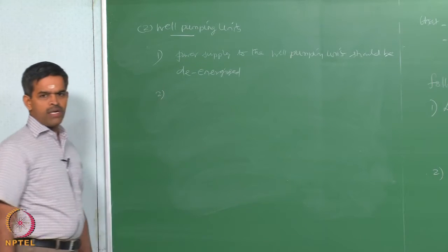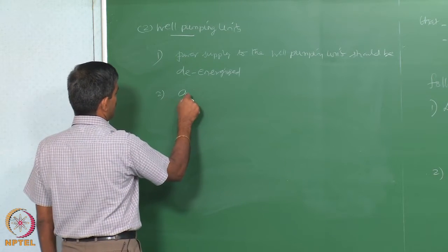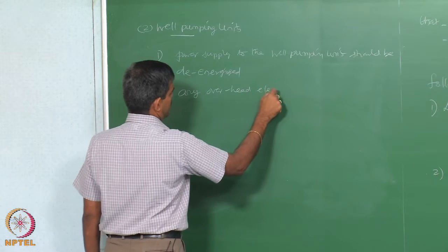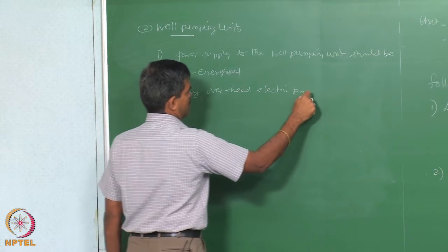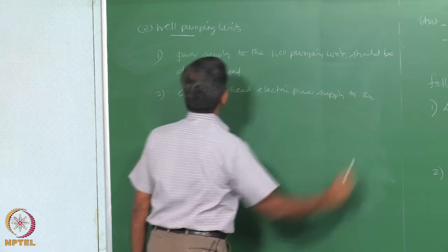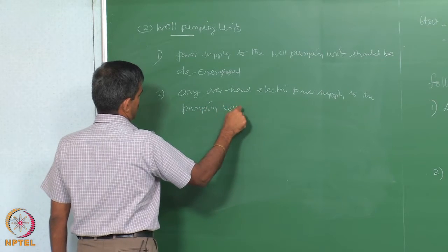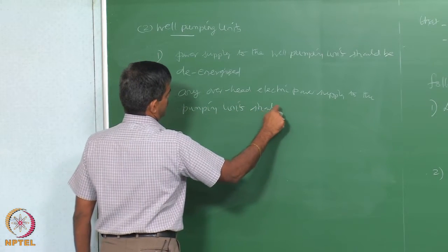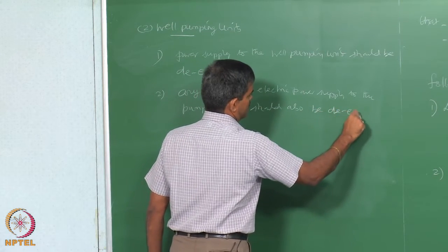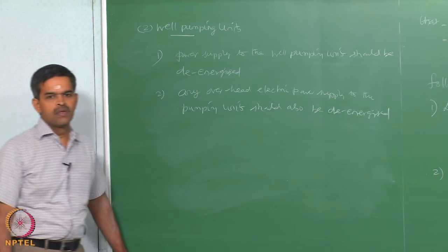If you have any overhead electric power, it should also be de-energized. Any overhead electric power supply to the pumping units should also be de-energized.